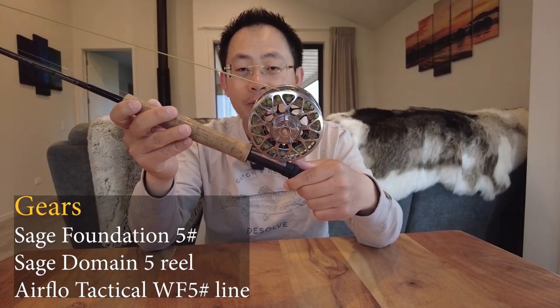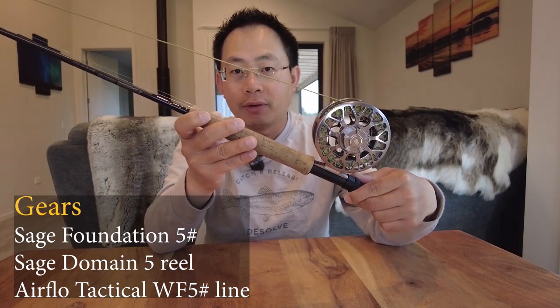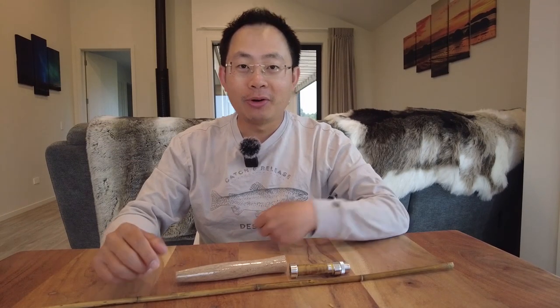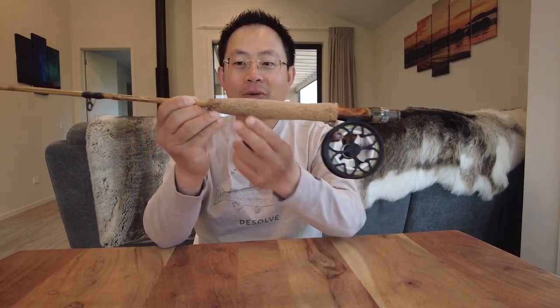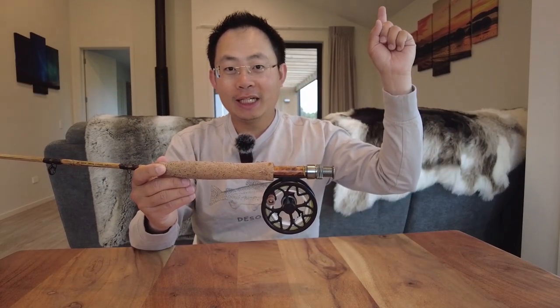So now I'd like to share with you the gear that I've used on the canals. This is a Sage Foundation 5-weight rod. It's a graphite fast action rod, and I've paired it with a Domain 5 fly reel. And on the reel, I've got an Airflo 5-weight tactical fly line. And if you haven't got the budget to buy a proper fly rod, you can always make your own fly rod. And if you haven't watched my previous video, I made a bamboo fly rod 2 weeks ago. There is also a link for the video up here.